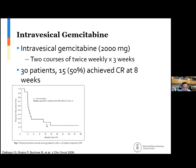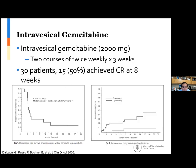Recurrence-free survival at a year is around 20%. That's pretty poor. So 50% of patients will initially respond, but the number that remain a complete response at a year is very low. And so a significant proportion of patients end up going on to have cystectomy.